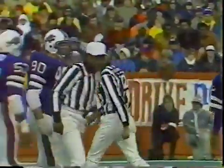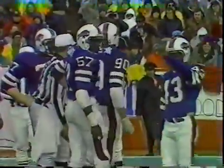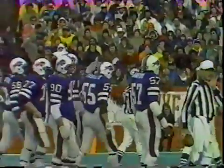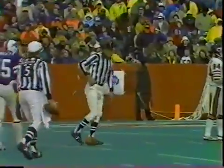in trouble. Third-year man from Baylor, free agent, signed in 1977. Become the team leader defensively. He gets the defensive signals from the sidelines.